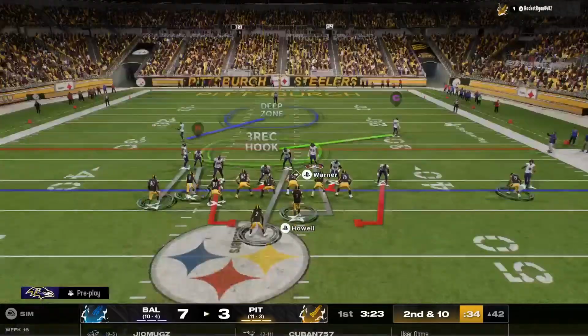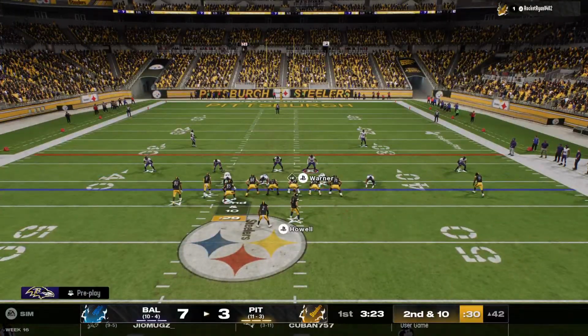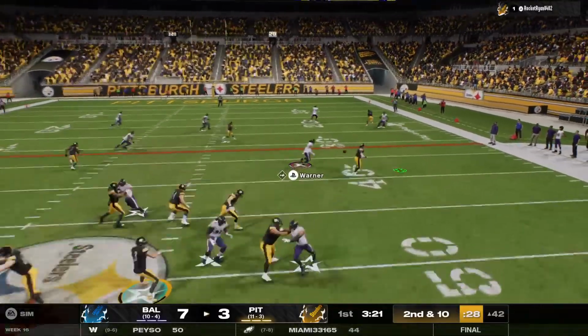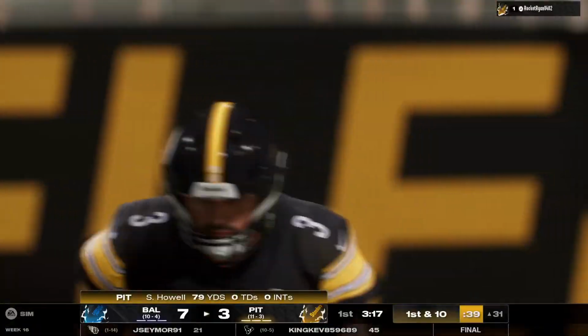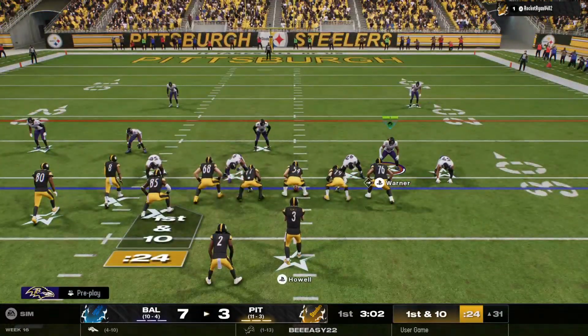Second and 10. 19, Tiger, 19. Come on, set. Ready? Howell. This short pass into the hands of Njoku. And he's going to be taken down with the first down at the Ravens' 31-yard line.